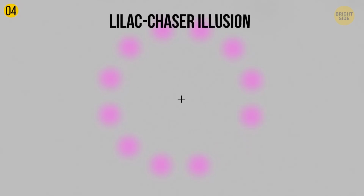Concentrate on the cross in the middle of this moving image and look at it for half a minute or so. You'll begin to see a green spot running around the circle. It seems to be erasing the magenta dots from the gray background. But once you move your eyes, the magenta spots are all there again. This phenomenon is also known as the lilac chaser illusion.